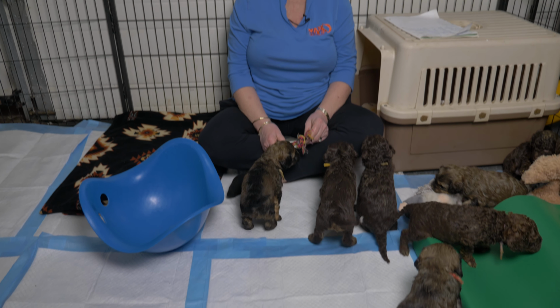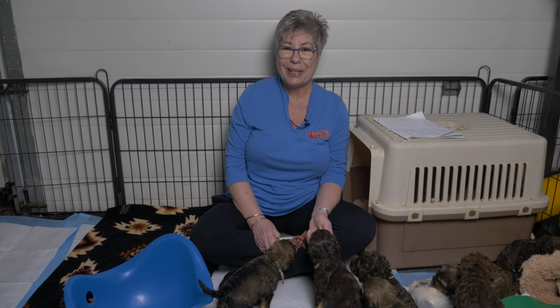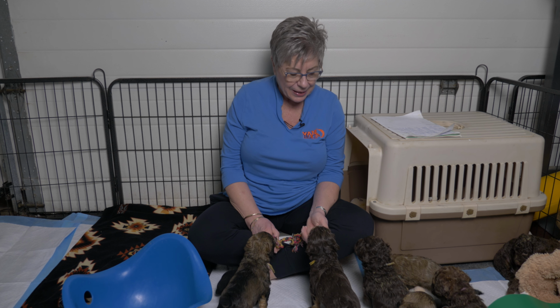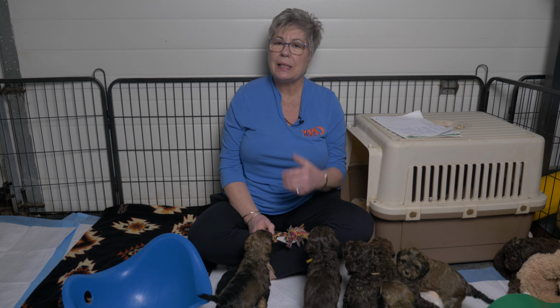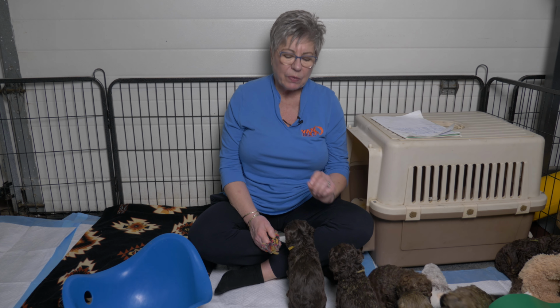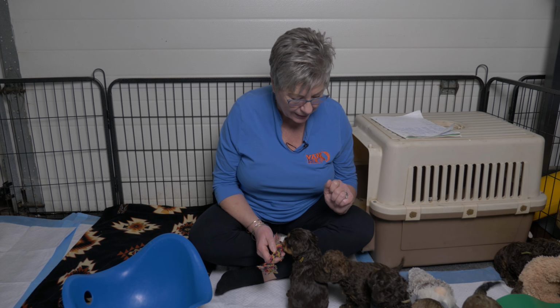Hi, I'm Claire from Van Isle Labradoodles, and these are the 7 Australian Labradoodle puppies from our Turkish coffee litter. These little Labradoodle puppies are all 4 weeks old, and this is a very significant time in their development. So first of all, let's talk about why all these puppies are such an icky, sticky mess.